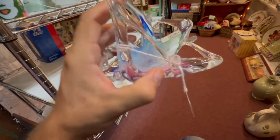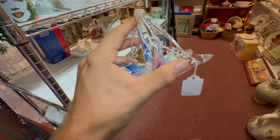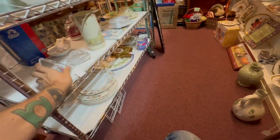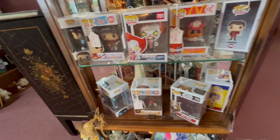And I see here some unique glass pieces. I actually find a bigger one of these later on. I thought about maybe picking them up. Carnival glass can be good. I just didn't really want to be bothered with trying to ship that.